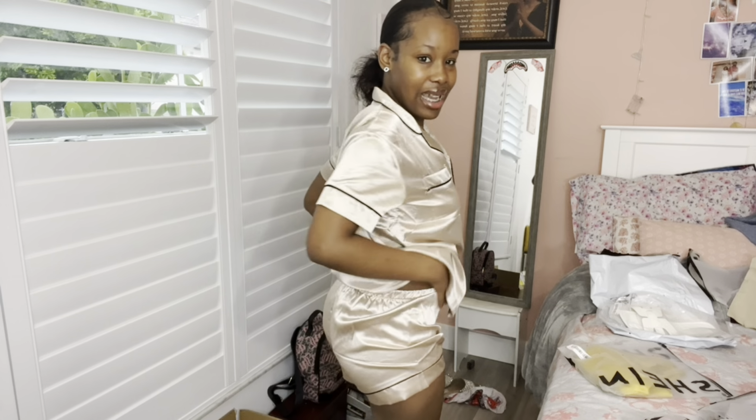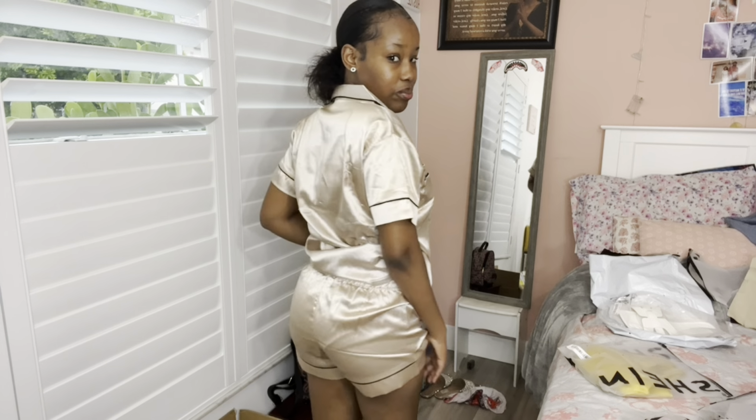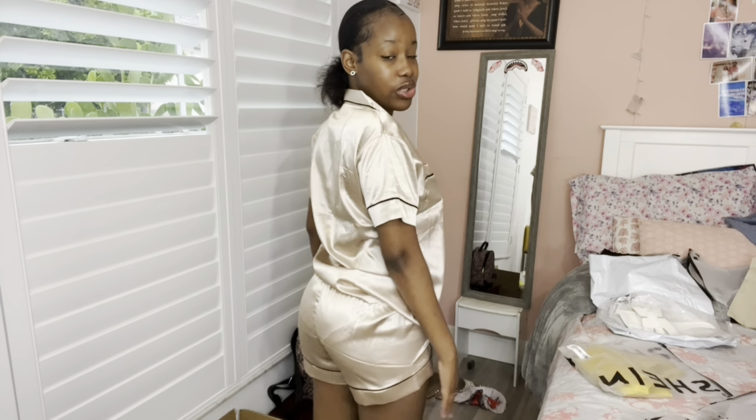This color is super cute. It's giving a little rose gold color. And the shorts are not too short. It fits perfectly. This is good. This is perfect. I definitely love this. I love this a lot. But yeah, we finna get into the next set.